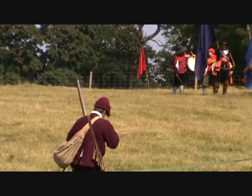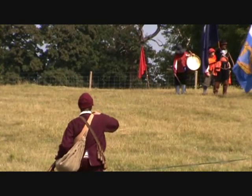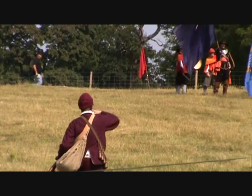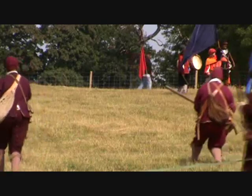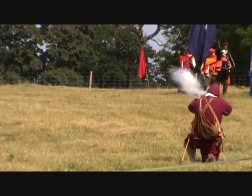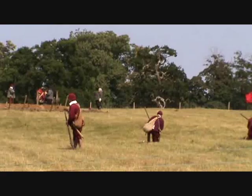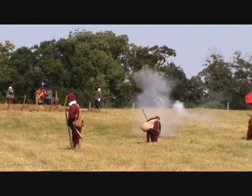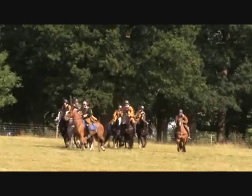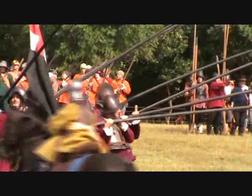A good soldier would get off about 2 shots a minute. If he was extremely good, he might get off 3 shots a minute. So it's a very inaccurate, short-range, slow-firing weapon. And this is why the musketeers need the pike against the enemy horse. And we can now see some Royalist pikemen being advanced up the hill. Coming out, will they drive off the Royalist musketeers?